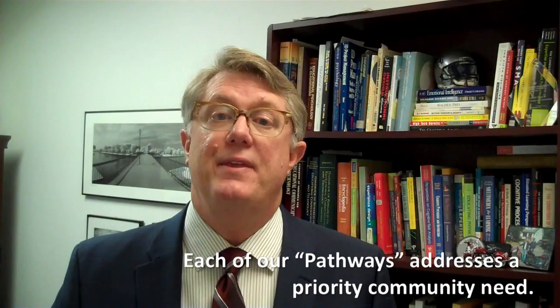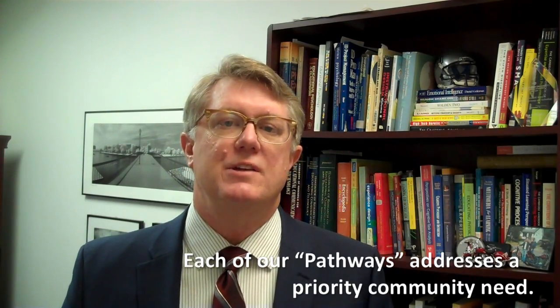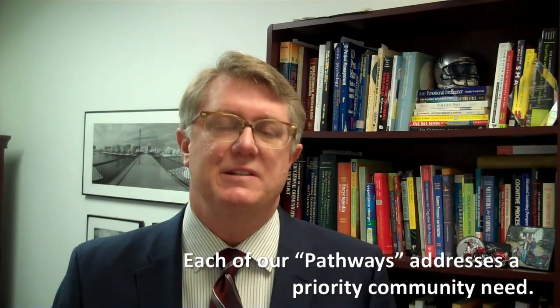The 5 pathways of service learning, how do we understand those? Think of them as the 5 big health challenges in our community. And so what we've done is we've created these pathways. Each pathway addresses one significant need, and then all of our projects are pointed at these needs.